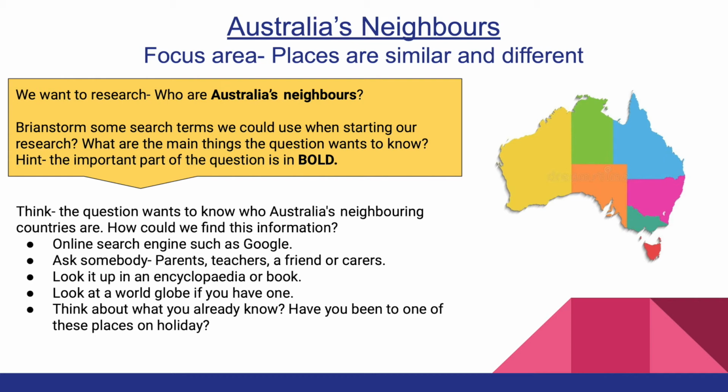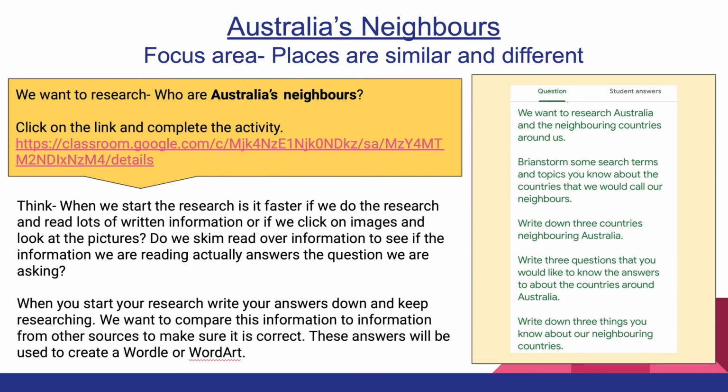We want you to have a think about what you know about our neighbouring countries, and where you would get further information about those countries if you needed to. When we go into the next page, there is a link there in pink, and you will need to click into that. When you go through, we want you to answer the questions that are on there. So we are starting to research Australia and their neighbours. We want you to think about what you currently know, what you want to learn, and questions that you want to ask. So one of the questions says, write down 3 countries that are neighbouring Australia, write down 3 questions you'd like to know, and write down 3 things that you already know. And you'll need to fill out the form to complete that.